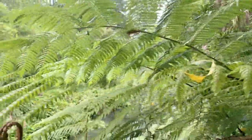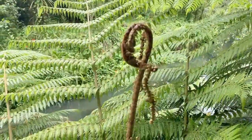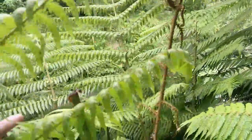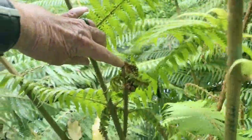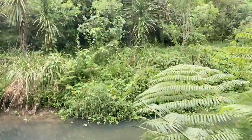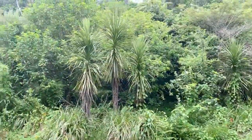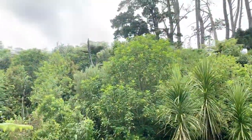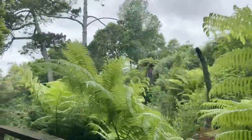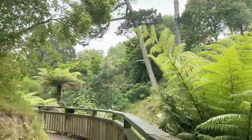Oh, look at this, the new beginning. The new beginning, the koru. Oh, lovely, look. I can hear the waterfall. Big tall trees around here as well. It's an urban oasis, I would describe it as.